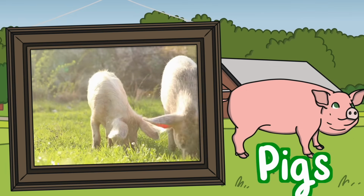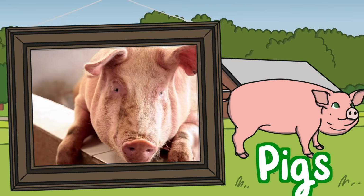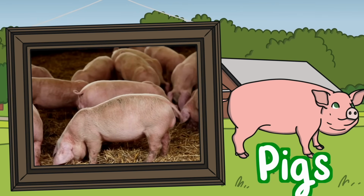Pigs. A male pig is called a boar. A female pig is called a sow. A baby pig is called a piglet. There are many different types of pigs. The pigs on farms are usually pink or black, or a mix of both.